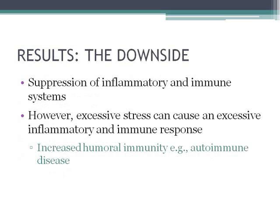Now there's a downside. There's a suppression of the inflammatory and immune systems. And generally, that's sufficient. Those are things that require energy, and we're going to deal with it later once the stressor is gone. But if we are under excessive stress, it can cause an excessive inflammatory and immune response. Then we get increased humoral immunity, and we get an autoimmune disease.